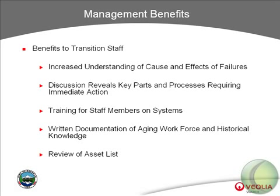Additional benefits of completing a criticality analysis include an increased understanding of the cause and effect of failures. During a discussion, the group may discover key components and/or processes that require immediate attention, just like we found with the gas conditioning blower. The workshops can also provide a learning environment for staff members on the systems considered, and through the process, a written documentation of the tribal knowledge held in the heads of the supervisors can be obtained. In addition, as each system is reviewed, the asset list for the system may be reviewed to ensure that it is complete and up to date, making this process a great way to review the current CMMS asset listing.